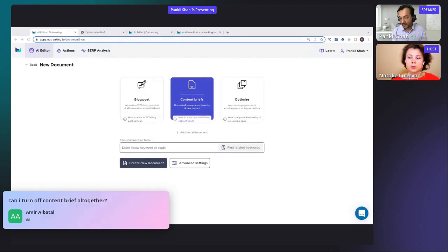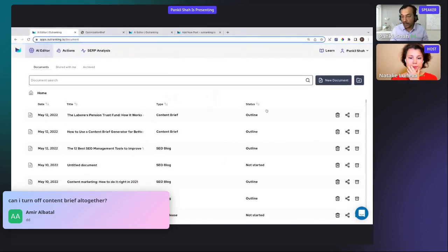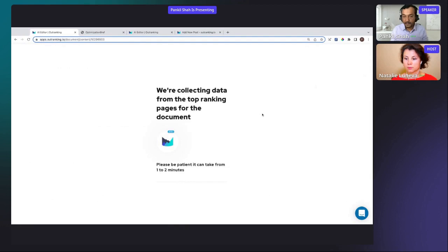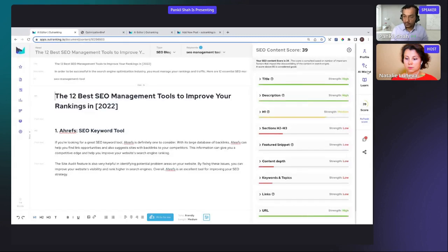Amir is asking, can I turn off content brief altogether? Even with the existing setup, you can bypass content brief. So if you are in the blog post now, it will by default have the settings which allow you to create the premium draft altogether. So you don't need to change any settings or anything like that. You can just keep creating that. So let's click on this and we'll look at what happens in the AI wizard and all the settings around it. It will maintain that. So you have two different workflows that you can use without having to edit anything.